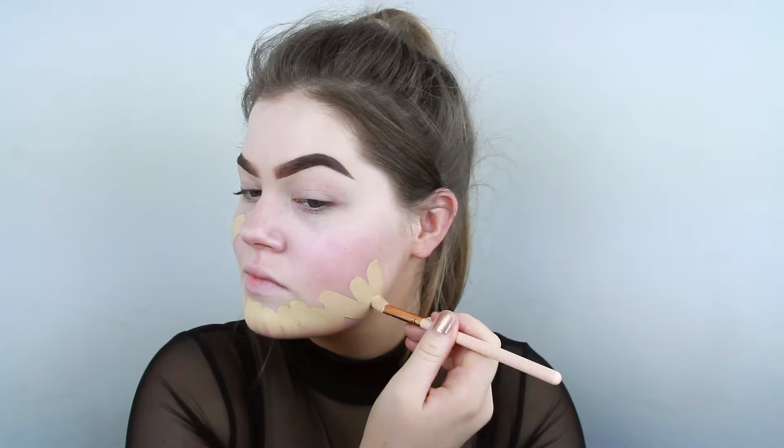So then I'm going to be taking my Laura Mercier Loose Translucent Powder and just setting underneath my eyes and across the mobile lid before everything starts to crease. Then I'm going to go in with my Rimmel Stay Matte Powder and just set the rest of my face, ready for my bronzer.